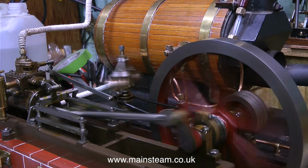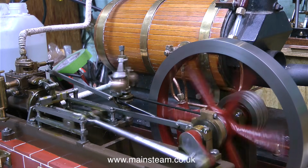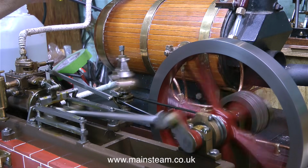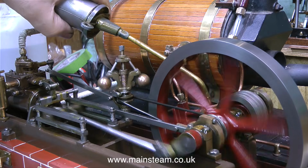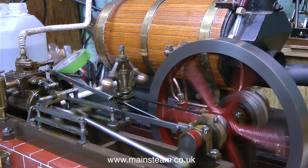There's now sufficient steam to run the engine, and I turn it over a few times just to clear the condensate from the cylinder. This engine has drain cocks that are externally accessible, but I didn't want to open them and get sludge and oil and water all over the baseboard. Well, as you can see, the engine is running, and it's running very well. The boiler is still blowing off as well, which is always a good sign, but I think it's time to turn the heat down.